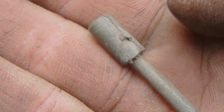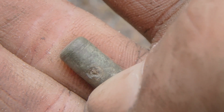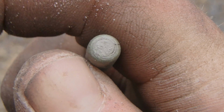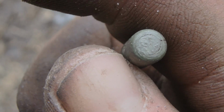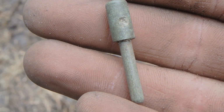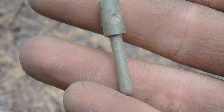Anybody have any idea what this is? It's got like a design around the top there. It's got a hole that goes all the way through it. It's brass. The top looks like it has lead in the top, although I don't think it does. I think it's just cracked. Any ideas would be wonderful, please. No idea. Almost looks like a little German hand grenade.